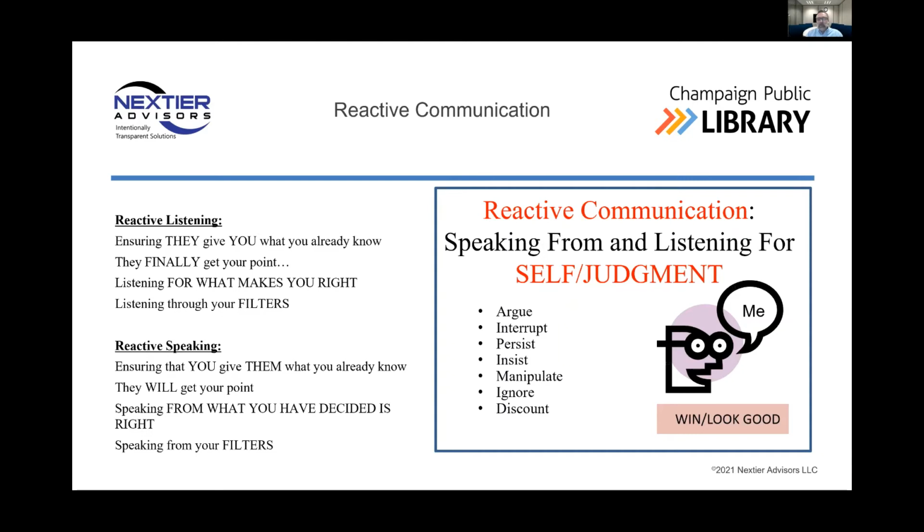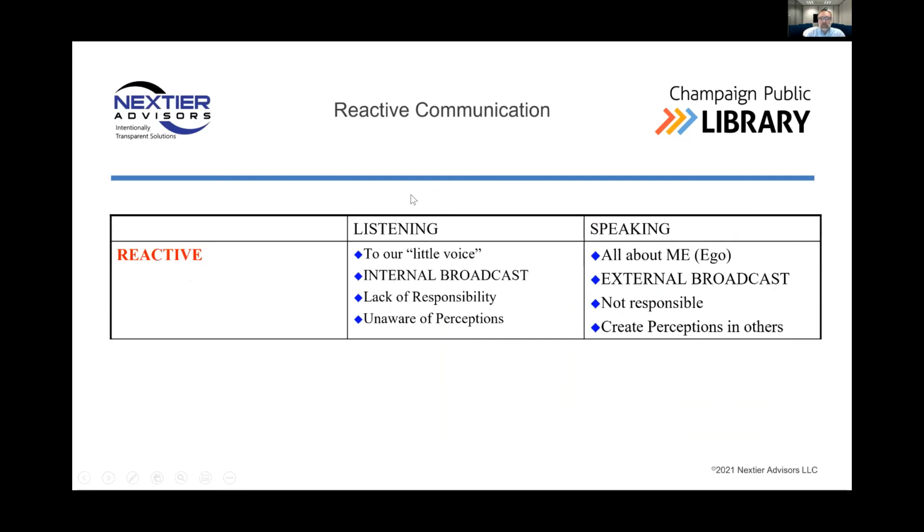Reactive speaking on the same side is ensuring that you give them what you already know. And so you're telling them your perception. They will get your point eventually, and they're speaking from what you have decided is right, and you're speaking from your filters instead of their filters. So, that's both reactive listening and reactive speaking. So that's one side of it.